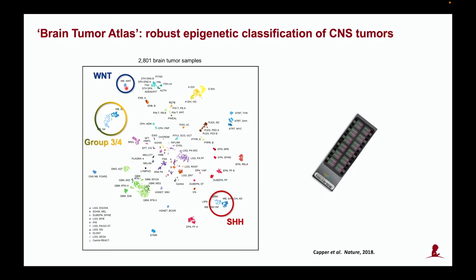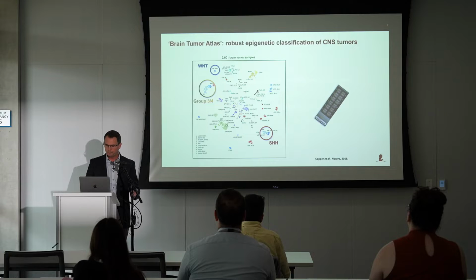And what I've highlighted are the different molecular subgroups of medulloblastoma. So we can readily discriminate Wnt medulloblastomas from other brain tumors. We can readily identify the sonic hedgehog medulloblastomas shown here, groups 3 and 4 forming a continuum here. And so this has really been a powerful tool to help us discriminate medulloblastoma from other embryonal CNS tumors, and at the same time enable us to identify what we think is biologically relevant substructure within the tumors themselves.